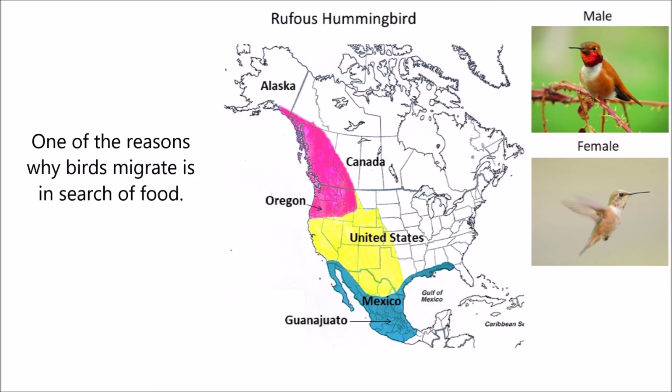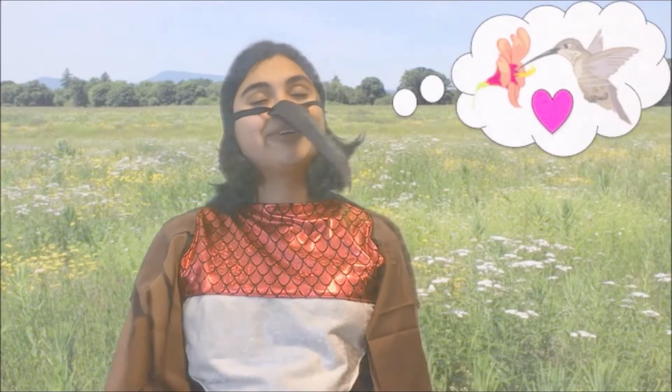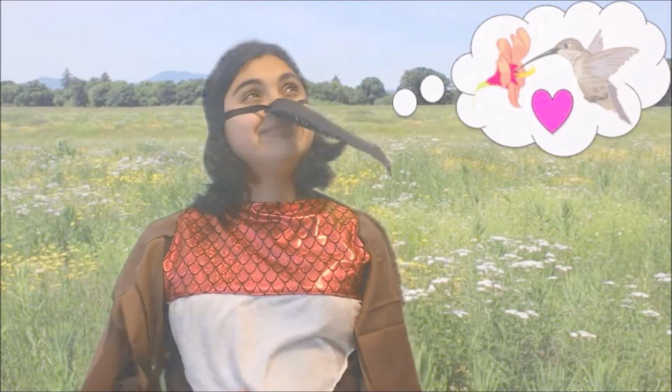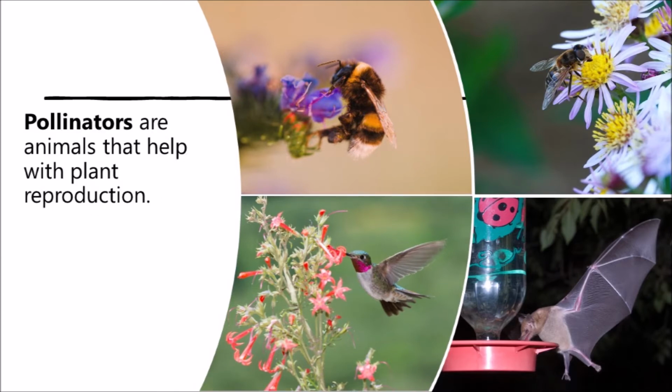One of the reasons why certain birds migrate is in search of food. Next, we'll learn what hummingbirds eat. You might already know that we hummingbirds love to eat nectar. Nectar is a sweet liquid that plants produce to attract hummingbirds, insects, and bats. Pollinators are animals that help with plant reproduction.